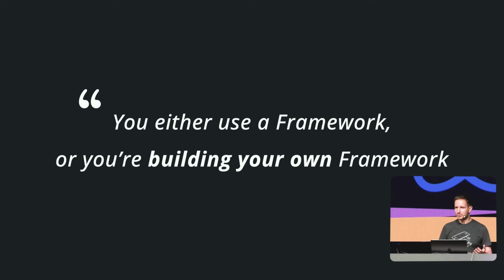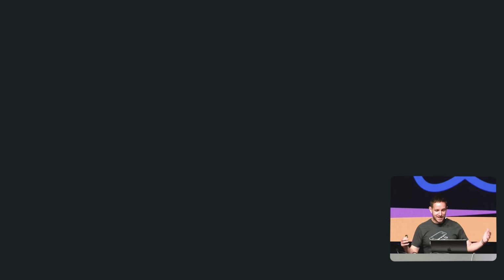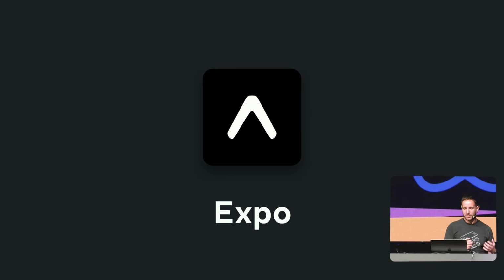for you to use a React Native framework. And our framework of choice is Expo. So yes, you should be using Expo for your newly created app. We believe that Expo today is the fastest way to bring your apps from idea to production.